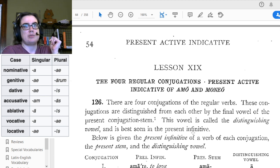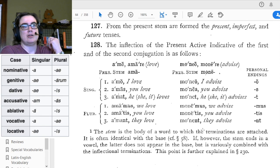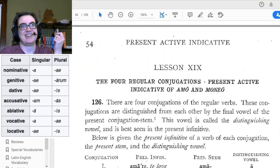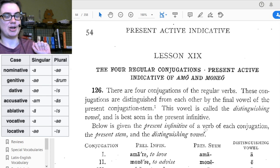So next time we will look at the regular verbs. So try to learn o, m, s, t, mus, tis, nt over the next week. O, m, s, t, mus, tis, nt. That's all I'm asking. So we'll see how we go.